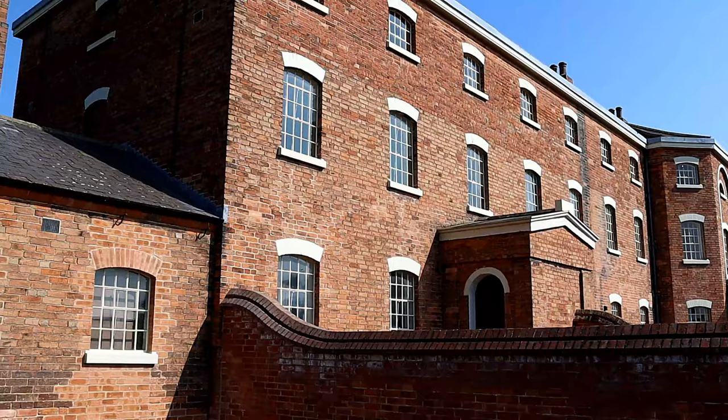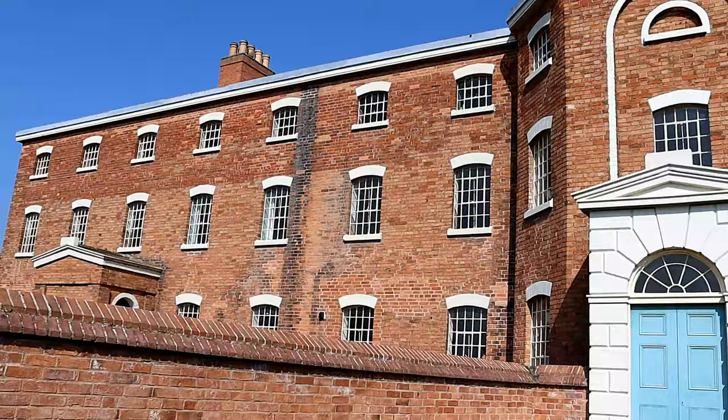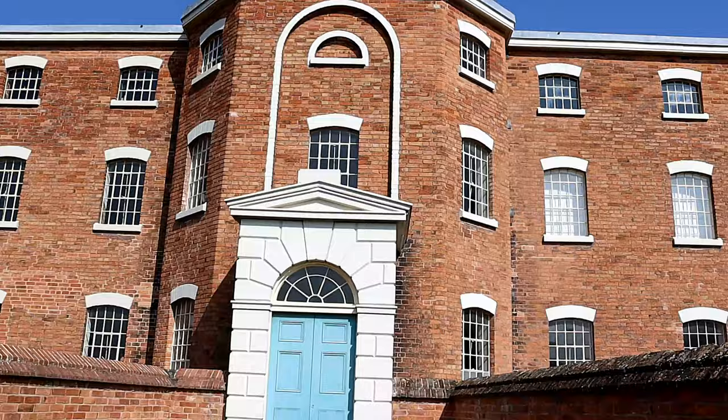However, it is important to remember that treatment could vary from workhouse to workhouse. At a workhouse at Andover in 1845, inmates were given so little food that they resorted to gnawing bones meant for fertiliser.